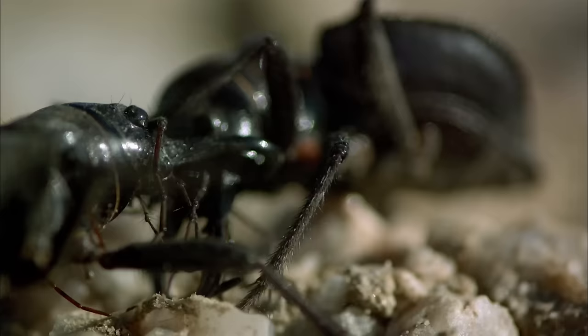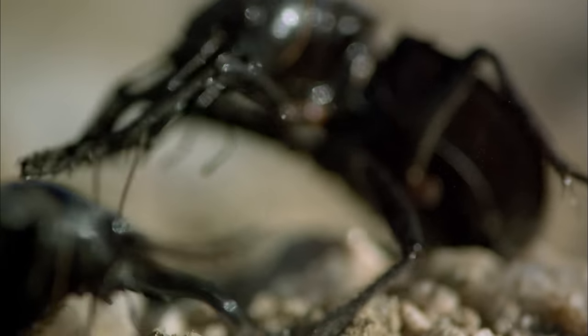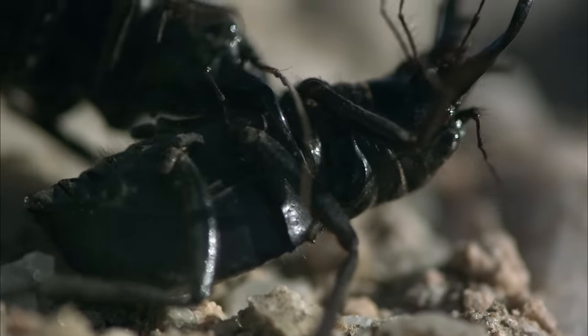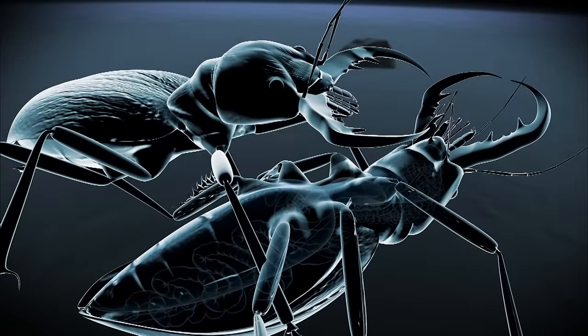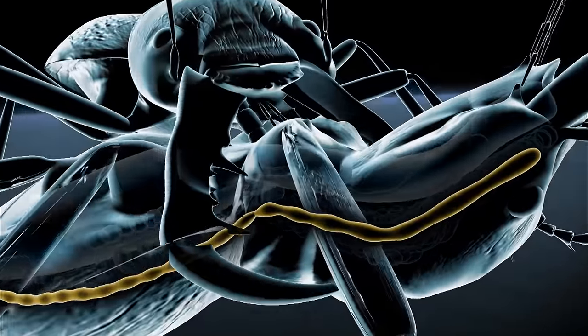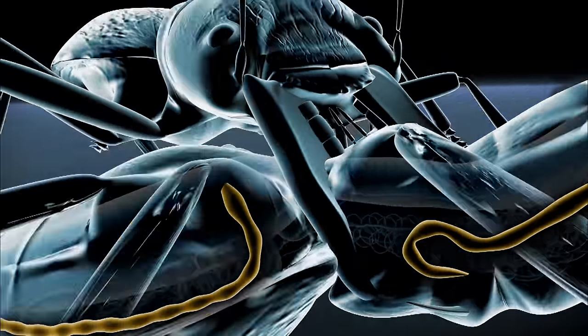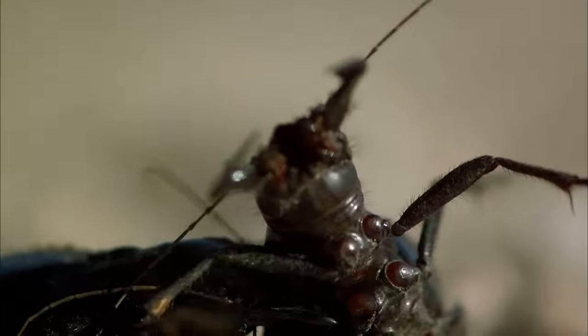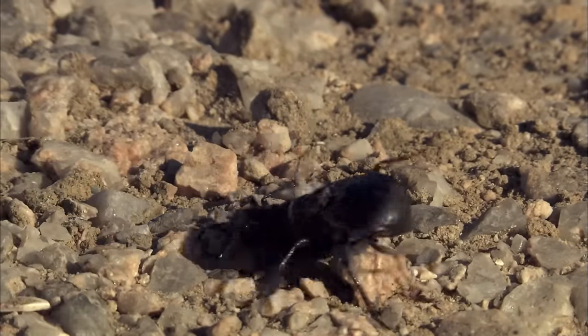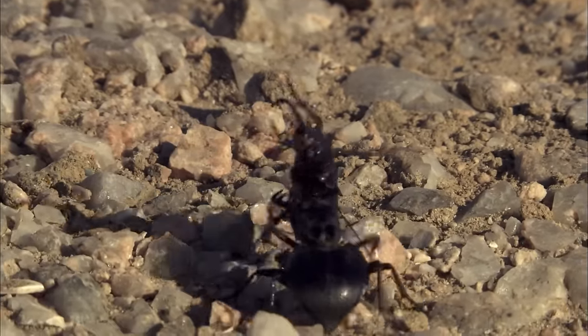The threat to his territory must be eliminated. A bite to the neck, and it's all over. The mandibles penetrate between the thorax and abdomen, and the crushing force severs the nervous system. Death follows swiftly.